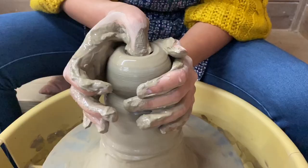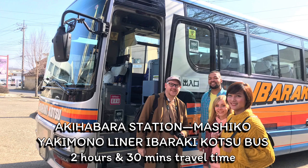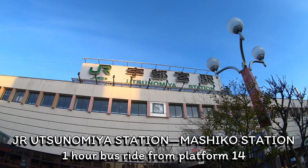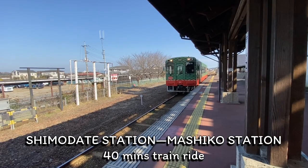If ever you're considering coming to Mashiko, the easiest way to reach it from Tokyo is via the Yakimono Liner Ibaraki Kotsu bus from Akihabara Station, which takes approximately 2 hours and a half travel time. There are also buses available at JR Utsunomiya Station, which depart from platform number 14 and take around 1 hour to reach Mashiko Station. And coming from Shimodate Station, it just takes a short 40 minute train ride.